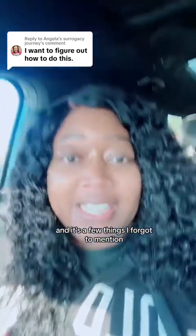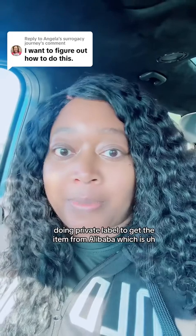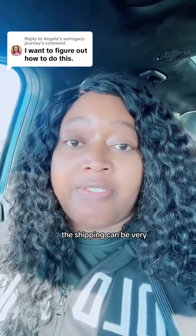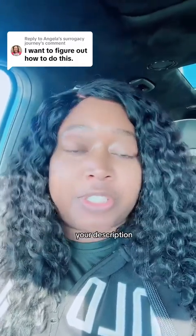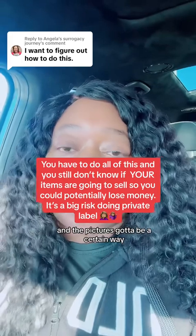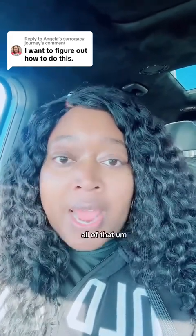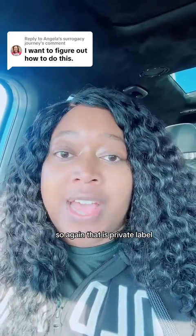And there's a few things I forgot to mention. Doing private label to get the item from Alibaba, which is most of the suppliers are in China, the shipping can be very, very expensive. Then on top of that, doing private label, not only do you have to figure out your title, your description, all of that, make sure all of that is correct, you got to do pictures of your items, and the pictures got to be a certain way, like on a white background, a certain size, all of that. So again, it is very complex for a new person. So again, that is private label.